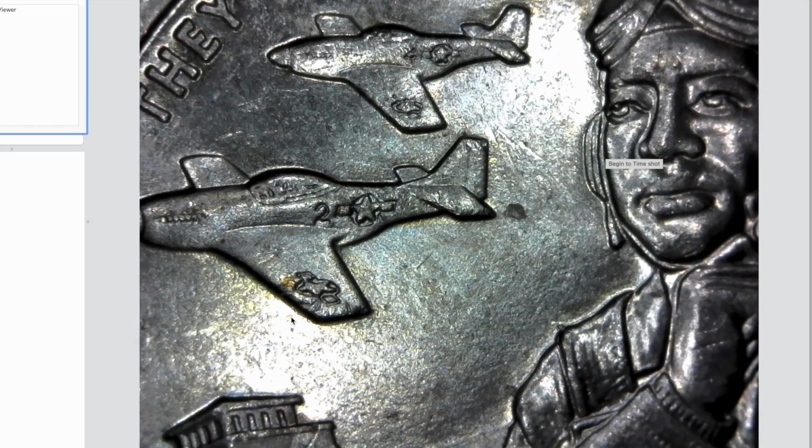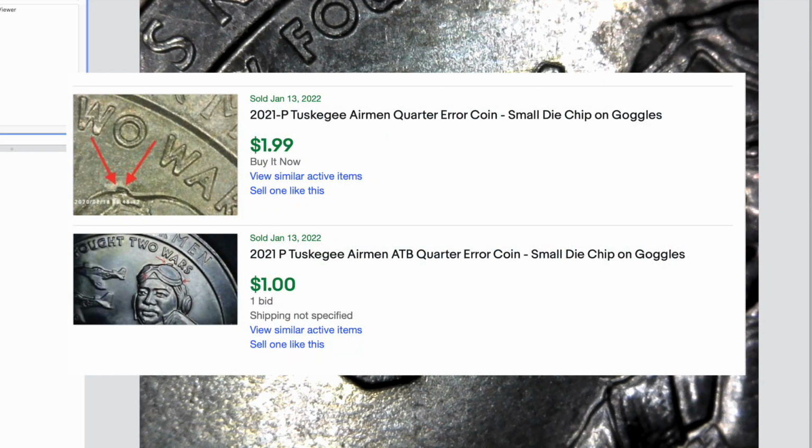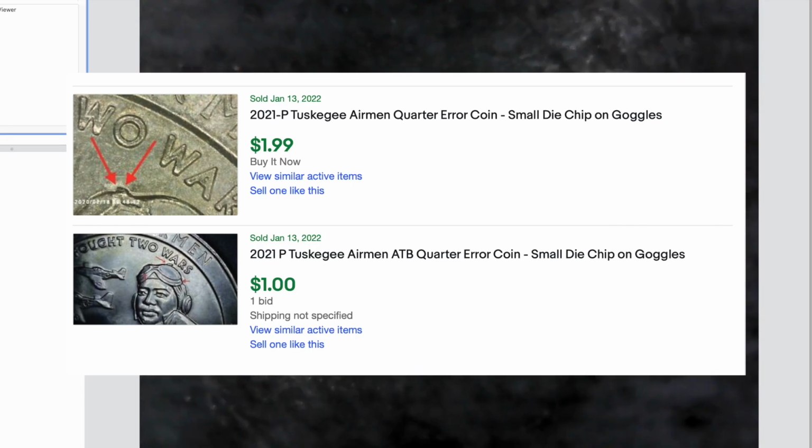So I'm going to hang on to this. It's probably only worth a couple of bucks, maybe $1 or $2. I'll put an eBay listing on here that's at least remotely similar to this, just so you can get an idea of the value.